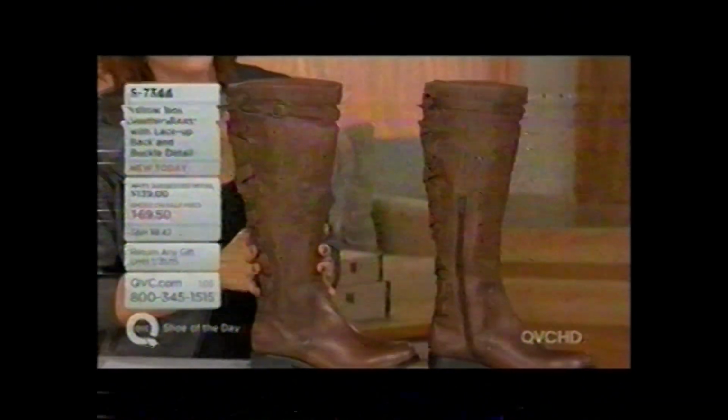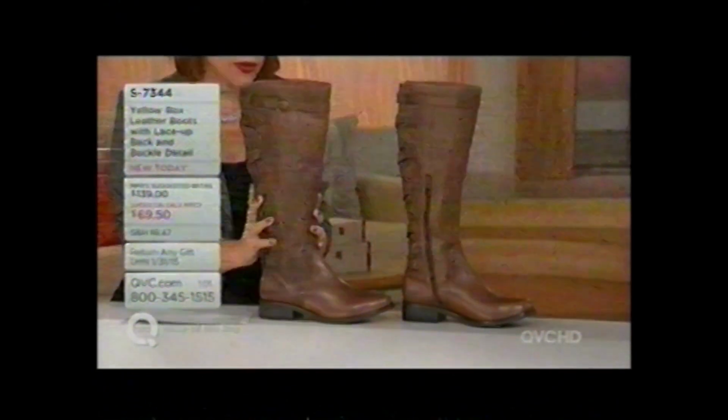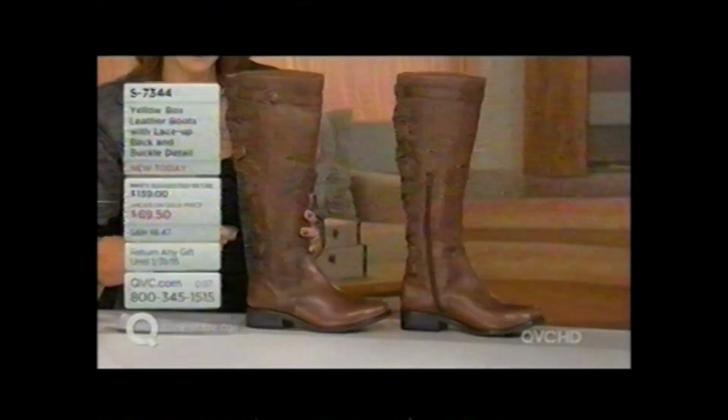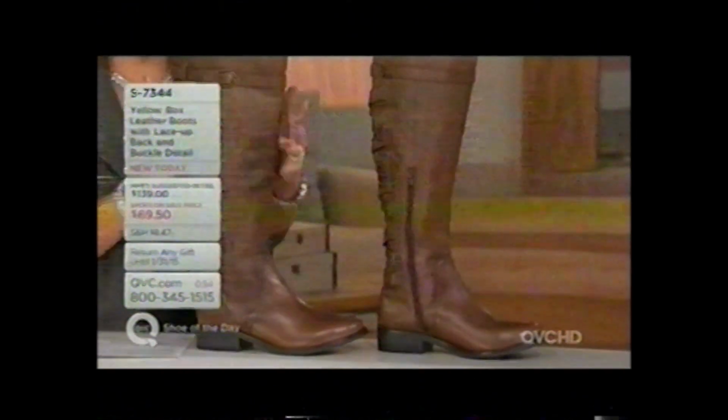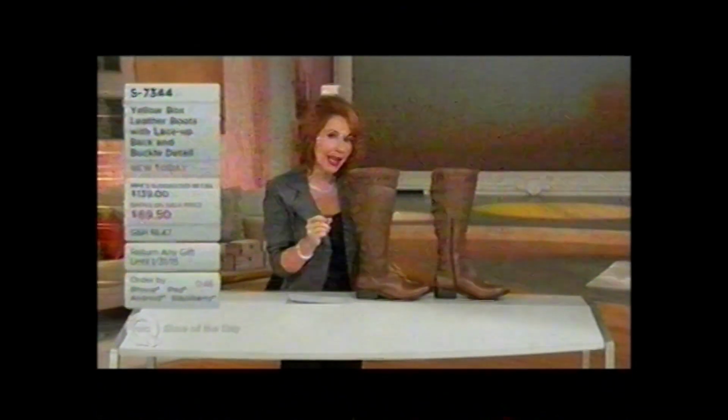This is a full leather boot, I might add. And so sometimes even in the marketplace, it is really difficult to find even a faux leather boot with this kind of workmanship and this kind of detail for that kind of price. So the fact that this is leather through and through, I think is incredible. Our sizes are 6 through 8, whole and half sizes, but then we do have 9, 10, and 11 in whole sizes to go along with this boot.